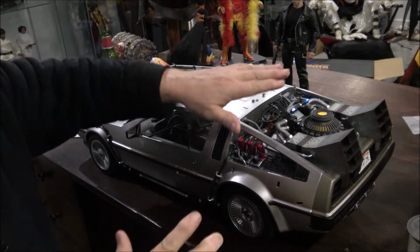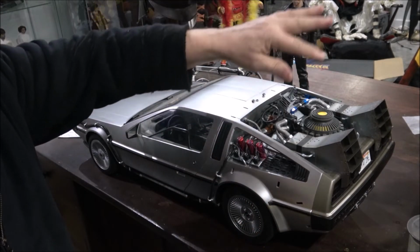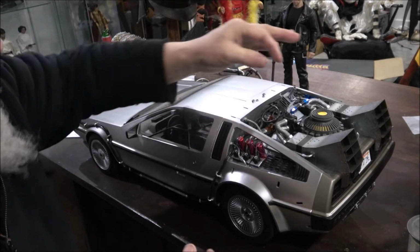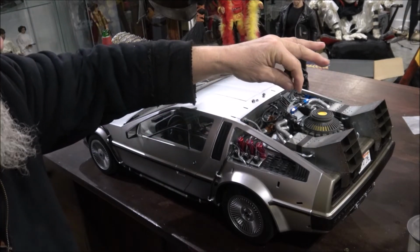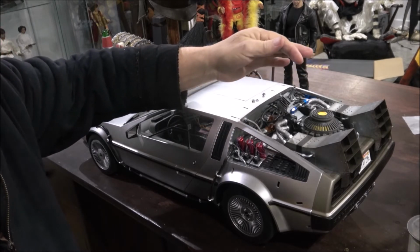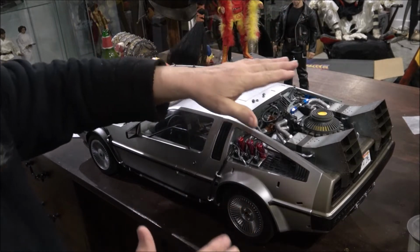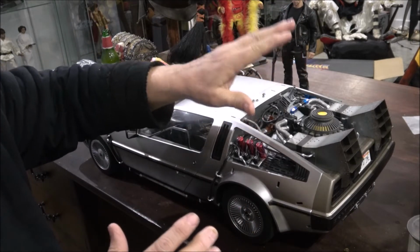The only thing I didn't understand with this car is why they didn't put the electric rod. Why didn't this car come with the electric rod? It's got the holder for it. It would have been easy to make the electric rod, but they never made it. So I just didn't understand why that extra accessory wasn't done.